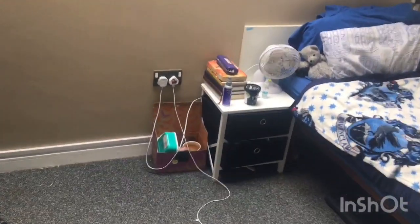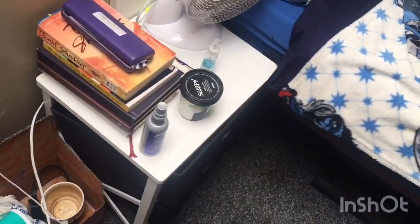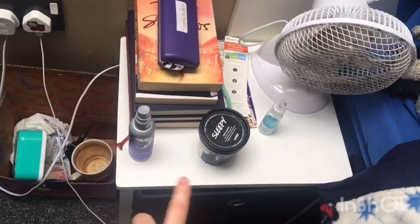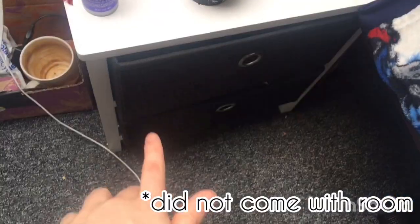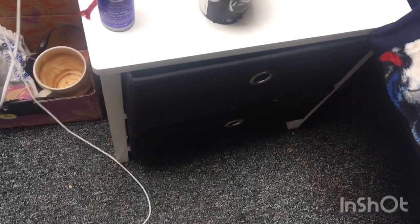Move round from my desk, past the skylight, which has a blind on it so it can black out. I've got some plugs here. Plenty of plugs along there. I've got the book I'm reading at the moment, which is another dissertation reading one. I have my fan next to my bed, bookmarks, sleepy spray and sleepy lotion, some glasses cleaner, and in here are some more sports kit and underwear.